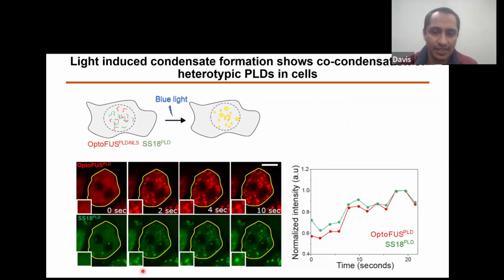So this implies that the recruitment of SS18 PLD to FUS PLD is not a two-step process, but that these two PLDs existed as heterooligomers in the dilute phase and co-condensed.